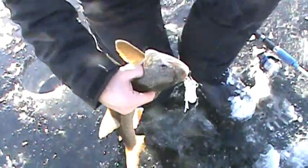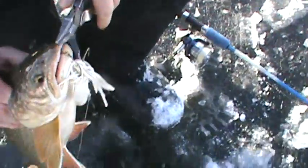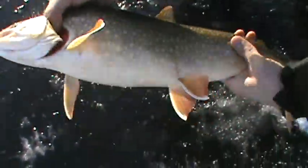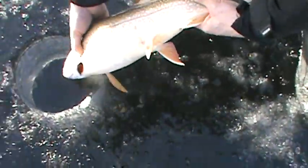I try and get him back in as quick as possible. As you know, 75 centimeters is a big fish. How many times does that stinger hook work like that, eh? There you go, perfect. Back in the hole. Good to go. Don't lose my Leatherman. Wouldn't be happy. Let's drop it down, see if we can hammer another one.